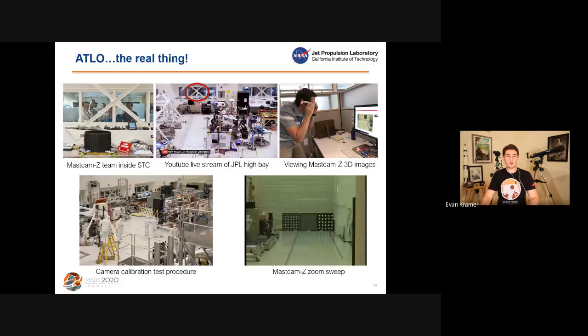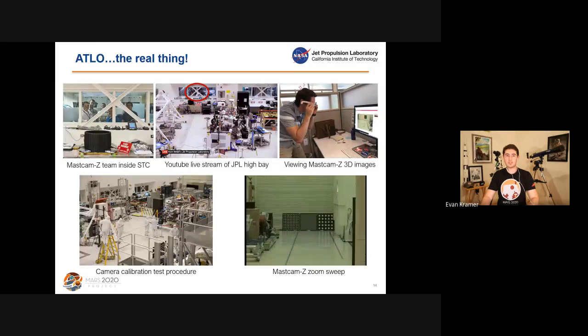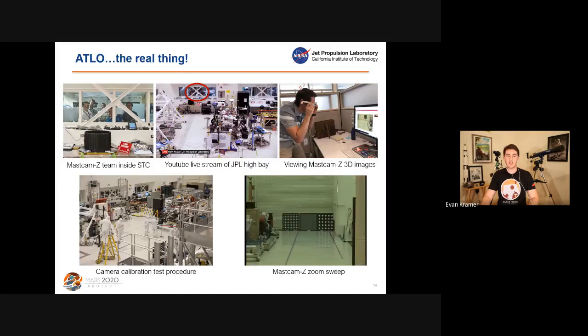I took the bottom left picture from the clean room viewing gallery of ATLO engineers positioning camera calibration targets for the full rover camera calibration test procedure. The bottom right shows raw images from the Mastcam-Z zoom sweep taken during the camera cal procedure. And the top right image shows me using 3D glasses to look at a 3D image taken by Mastcam-Z during that procedure.